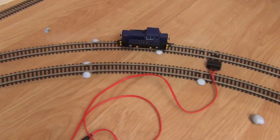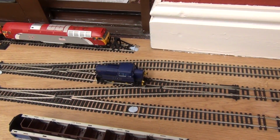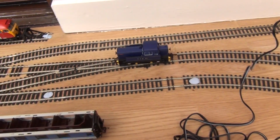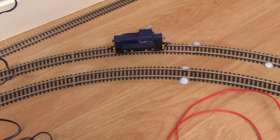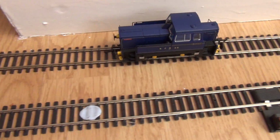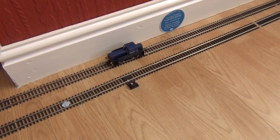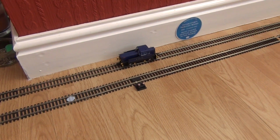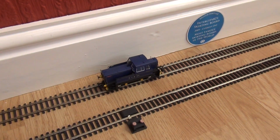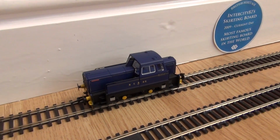It even goes quite quick too. Not that we need it to go that quick. Oh, the express points have killed it now. There we go. Yeah, that's nice. That is a cracking little locomotive. I'm definitely going to have to get it chipped, so watch out for a future video on that, because with a shunter like this, we really could benefit from excellent slow, low speed performance.